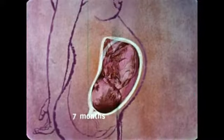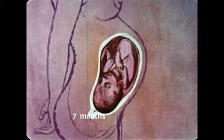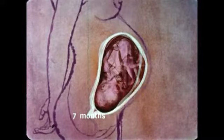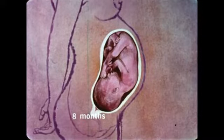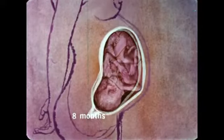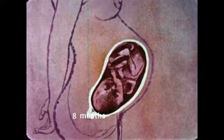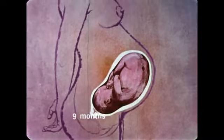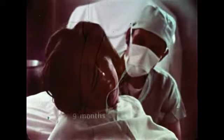The home stretch. By the end of the 8th month, he has put on fat. At last, he's ready to start life on his own.